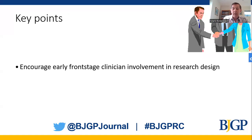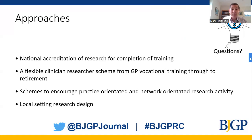And early involvement in research design would encourage clinical signposting towards those research projects. So we have a network of GP locality leads who could be involved earlier in the design of research to make it more appropriate to the setting of primary care.